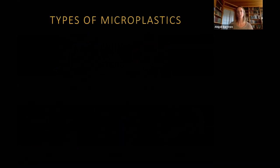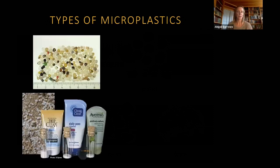So microplastics are generally divided into two different categories, and each has different regulatory aspects. The primary microplastics are plastics that have been created as a microplastic, so less than 5 millimeters in size. A common one is nurdles. These are little plastic resin pellets, transported all around the world in big shipping containers and brought to manufacturing sites where they're melted down and molded into the final product.